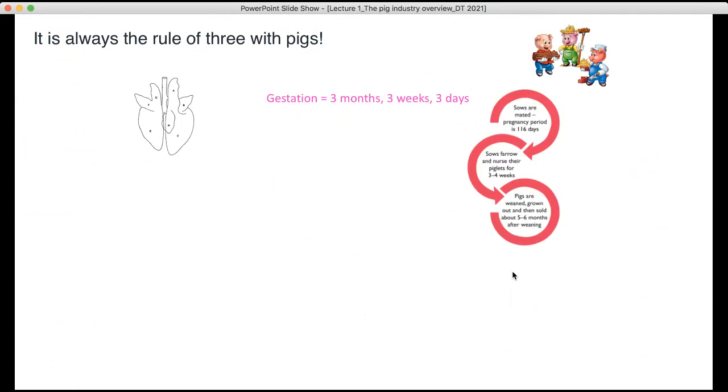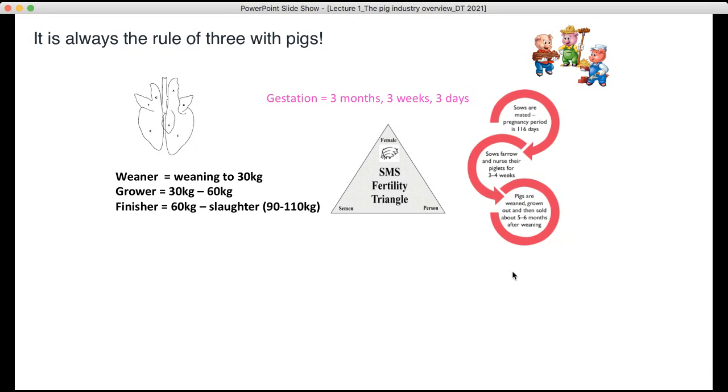When we look at their gestation length, it's 3 months, 3 weeks, 3 days. They're usually weaned at 3 weeks of age. The definitions for weaner, grower, finisher, hopefully you remember that from ANS 101. And then the fertility triangle. So when we've got issues with reproduction on farm, then we go to this fertility triangle, which we'll talk about in the lecture. Not this lecture, but a lecture down the track.